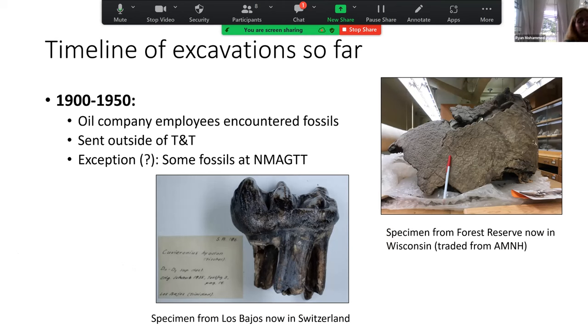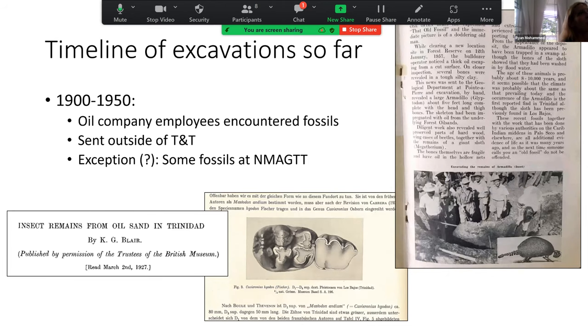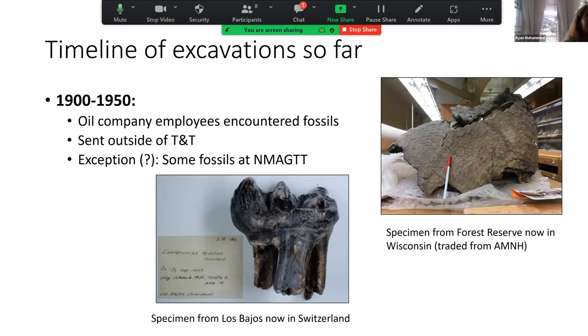And then that giant carapace that came out of the ground, which you can see there, we found it in a museum in Milwaukee in Wisconsin in the US. So somehow it went from the oil company to the American Museum of Natural History, we think, which then traded it to a museum in Wisconsin. So we've been working to try and find these old fossils, but it's really hard because they don't have a strong paper trail.